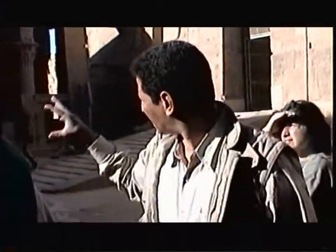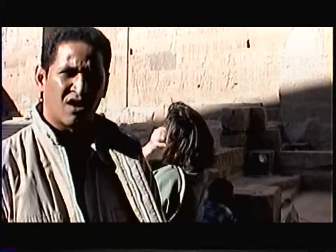So they depicted themselves on the walls of this building in the form of the god Horus being born from his mother, the goddess Isis. Also political propaganda. Like Queen Hatshepsut, she was a legitimate ruler of the country and she depicted herself.